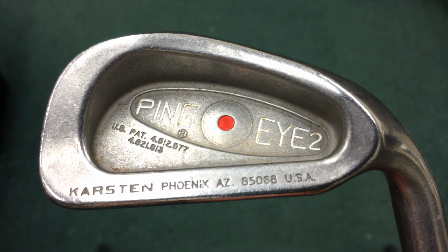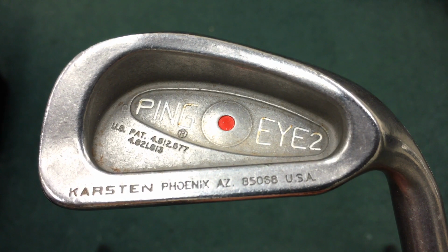Now, the idea I have in mind is I want to take this iron right here, the Ping I2. This is the most popular, best-selling iron in the history of golf. I believe it was released in 1983. You can double-check the numbers on that, but it was released in 1983 and stayed current through 1993. 10 years. Exactly. It was a current model for Ping for 10 years.